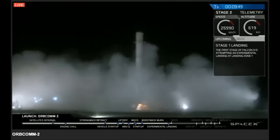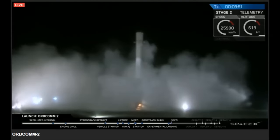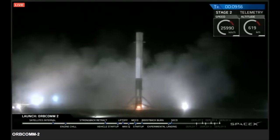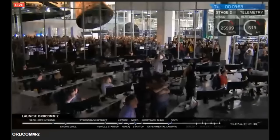Stage 1 is landed. LZ-1, the Falcon is landed. Landing operators moving to procedure 11.100, section 3 on LZ-1 VNet and recovery net. Repeat, the Falcon is landed.